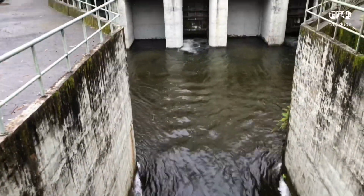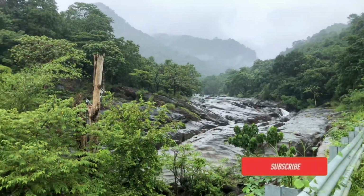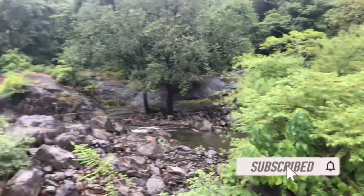Overall, I can say the Adyanpara Waterfall is a must-visit place if you're in or near Nilambur. Visit this beautiful waterfall and let me know your opinion in the comment section below.